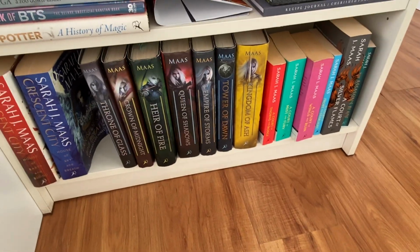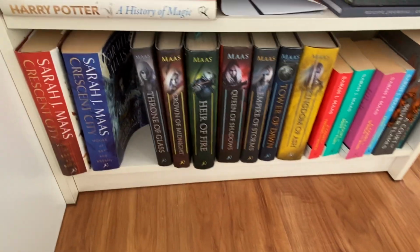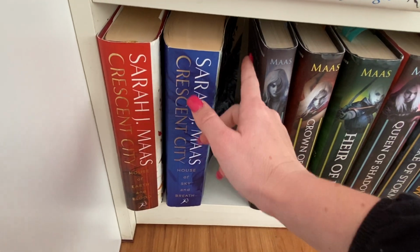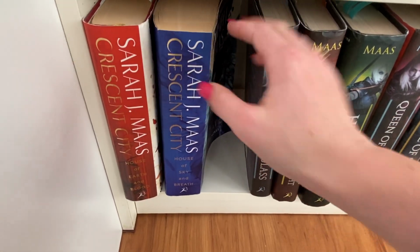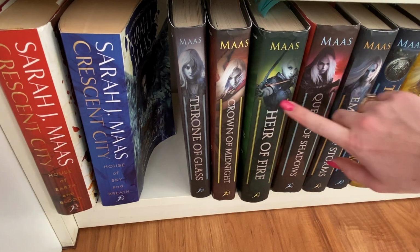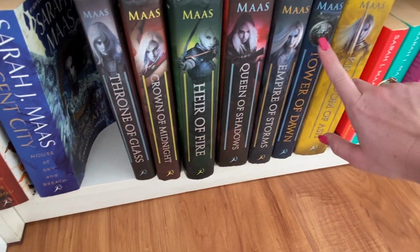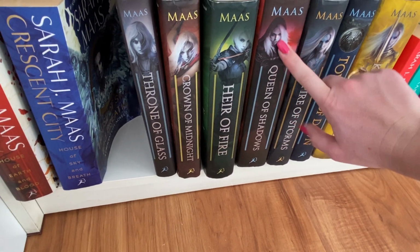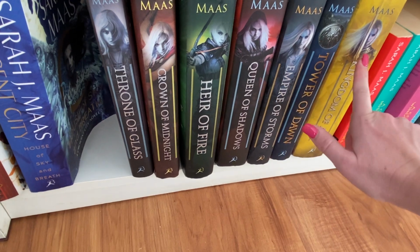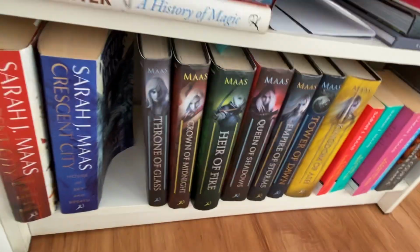Last shelf of this set of shelves, this houses all of my Sarah J Maas, as you can tell. So I've got her Crescent City series. I'm currently reading book 3, which is why there's a gap there. Then I've got the Throne of Glass series. This is one of my favorite series by her. I actually think this is my favorite series by her. But in particular, this book. I think this book is my absolute favorite in this series, or maybe even this one. These two are kind of tying for my favorite.